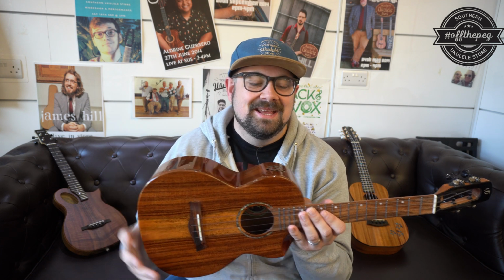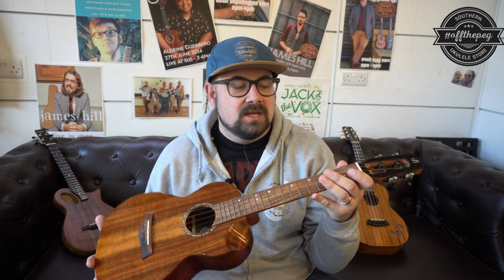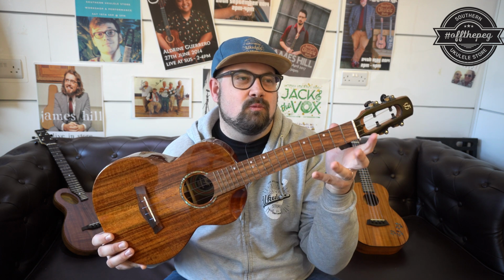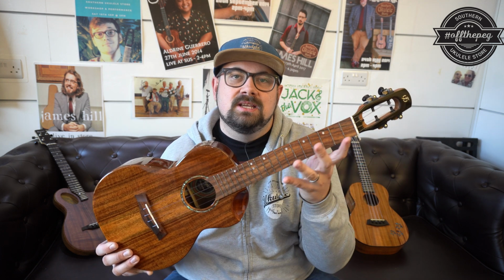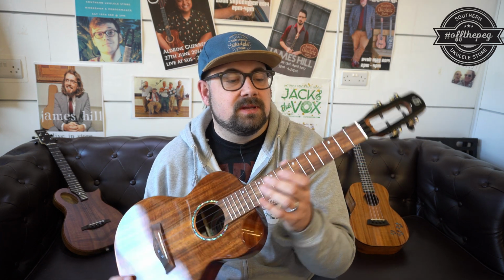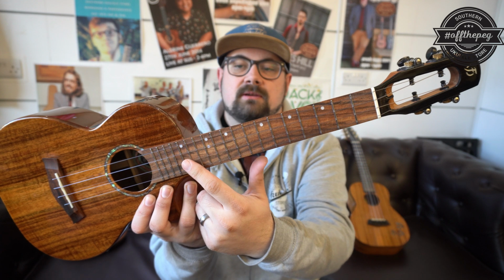Sorry. So the 38mm nut width, bone nut and saddle, it gives you a bit more string spacing and a bit more width and depth at the nut to get your hands around everything on the fingerboard. Two other features that I should talk about on this ukulele are the offset dots on the fingerboard. They're not in the centre of the fingerboard, they are at the top end.